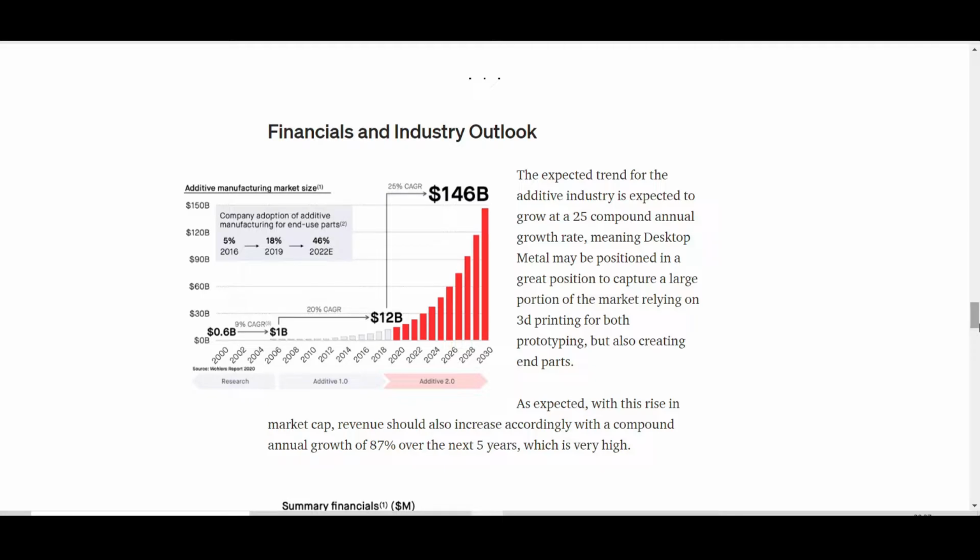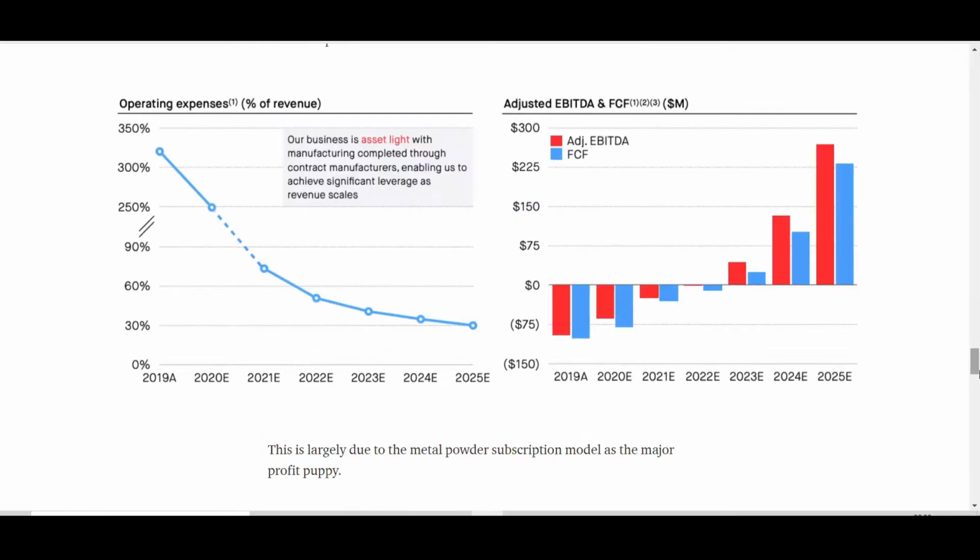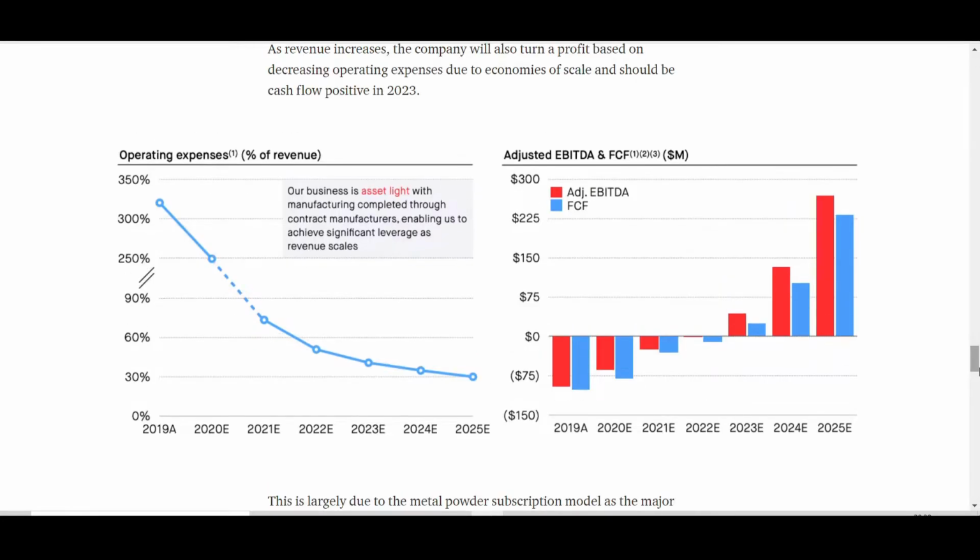At the moment, the global market size is about $12 billion, but between now and 2030 it is expected to have a compound annual growth rate of 25% per year, bringing the predicted market size to $146 billion by 2030. The company's forecast compound annual growth rate is expected to be 87%, from its current revenue of $78 million up to a predicted revenue of $942 million by 2025. As well as increasing revenues, the business is asset light. Therefore, the operating expenses will be decreasing over time.